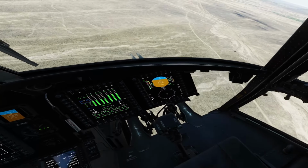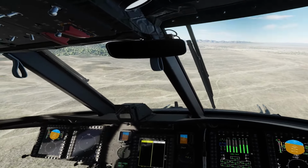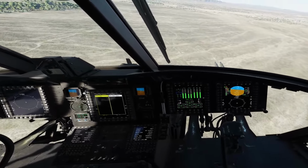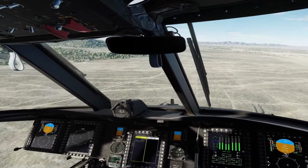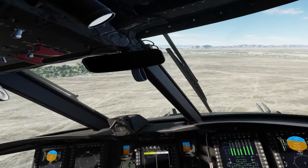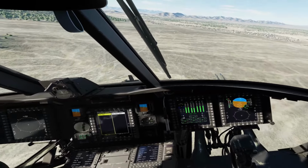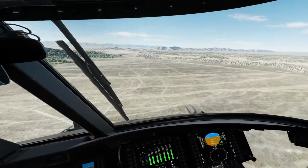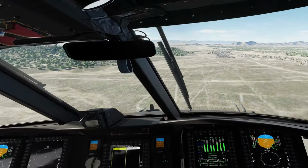I have never flown a tandem rotor helicopter. I'm not a CH-47 pilot. I'm really looking forward to, I know there's two guys on the forums that are also on YouTube that are CH-47 pilots. I think one is a CH-47 driver, I think the other one is a hooker. And I'm really looking forward to seeing what they have to say. And I'm curious also about their control setups. That really is so much of it in flying sim helicopters.